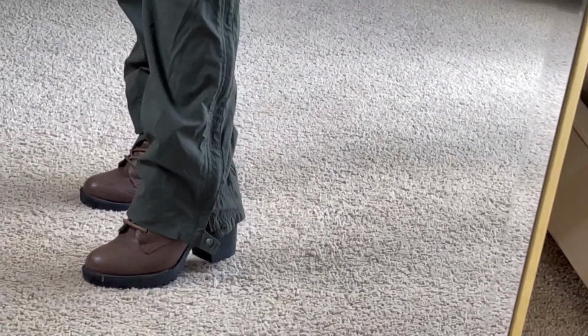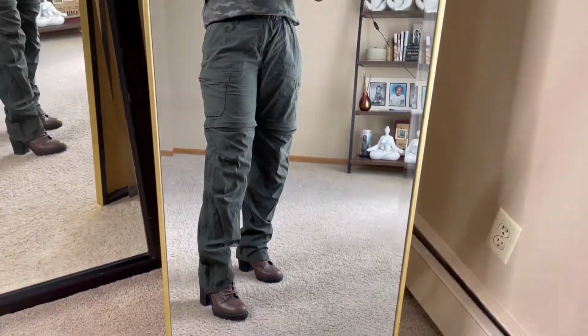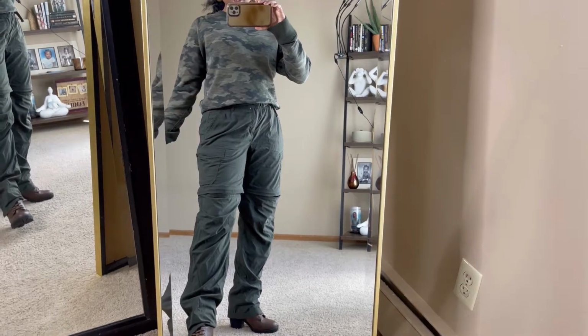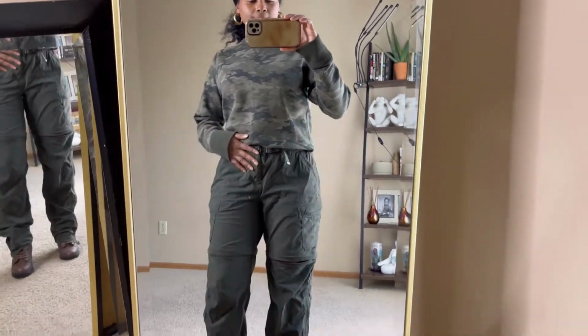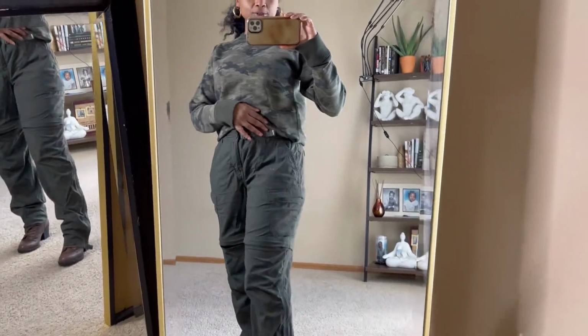And then it also has a snap and a zip at the bottom, which I just unsnapped and left the zip closed. Super cute. And yeah, these are water resistant and the brand is REI Co-op. So yeah, these are super cute, like a little army green color. Like I said, I love these. They have so much character and so much detailing and style to them.